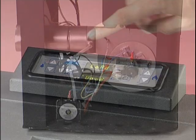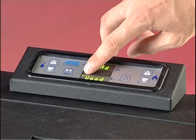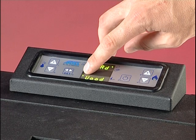Again, the stove advises the user of its activities. An LED lights up when the flue gas is expelled.